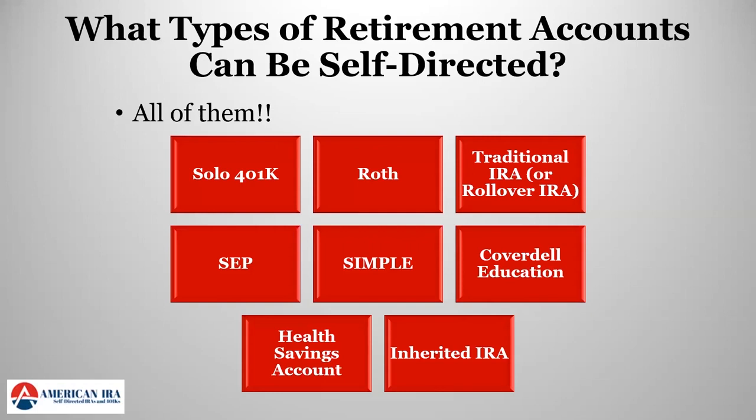Now, the great thing about these self-directed accounts is that really any retirement account can be self-directed. So right off the bat, all IRAs are eligible at any point in time to be moved over to a firm like American IRA. So that could be your Roths, your traditionals, your SEPs, or your SIMPLE IRAs.